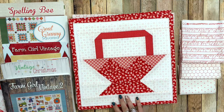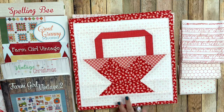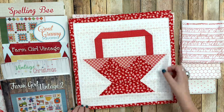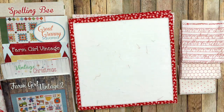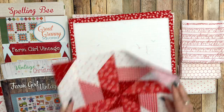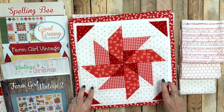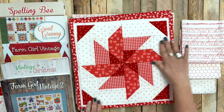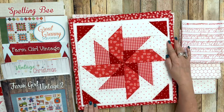So on Monday, I'll be showing you on my blog this basket. This is called the Egg Basket Block, and it's from Farm Girl Vintage 1, my first Farm Girl Vintage book. And, you know, it's a basket. I know it's sort of a picture block, but it is a basket block, which I think are traditional and things that you may see in a red sampler. And so those are the kind of blocks that I've included. This is Tumbleweed, and it's from my first Farm Girl Vintage book as well.